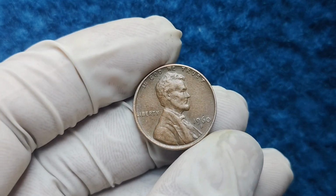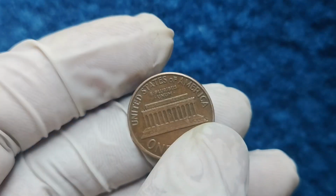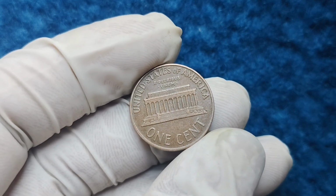Now, picture this: you're at a flea market, rummaging through an old coin box, and suddenly, bam, you see a 1960 penny with a weird, shadowy date. If you pick C, welcome to the world of coin collecting.